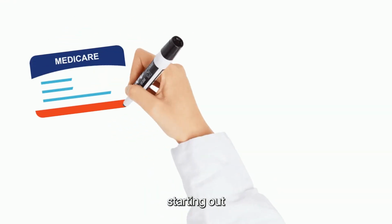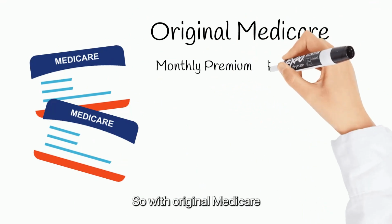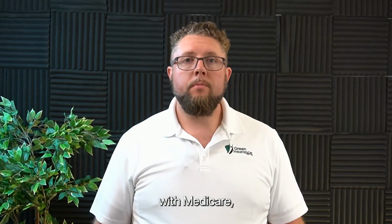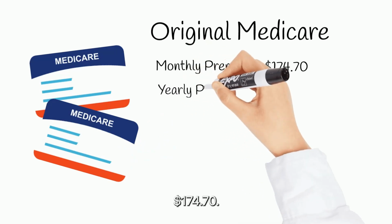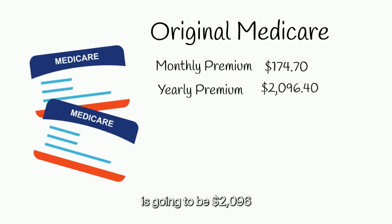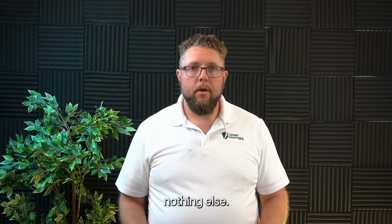So first, starting out, to do any of this, you have to have original Medicare. So with original Medicare, you have your monthly premium, for most people, of $174.70. No matter what you do with Medicare, you're pretty much going to have that. So we're going to break down original Medicare first. So that's your monthly premium, $174.70. Then your annual premium is going to be $2,096. So that's what you can pay for the whole year if you just have Medicare and nothing else.